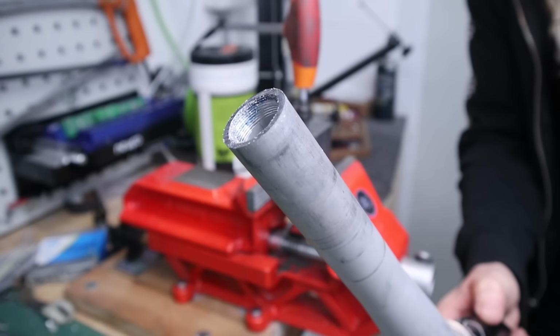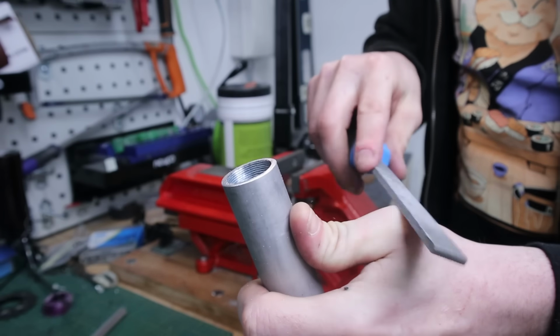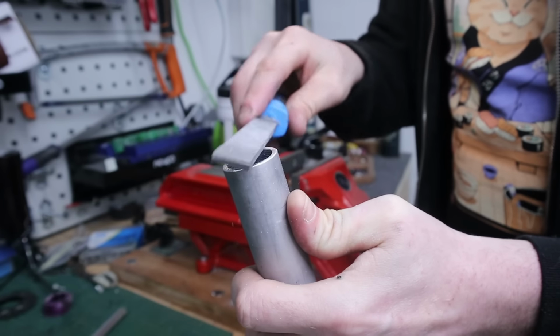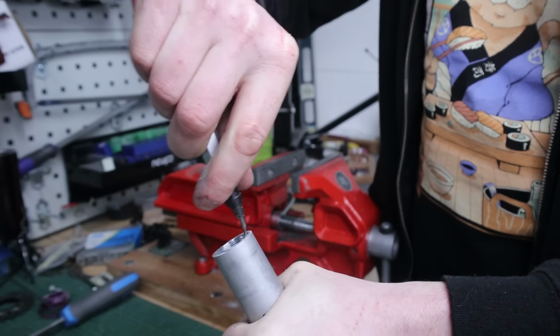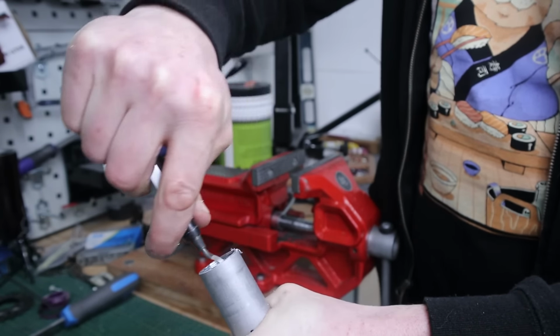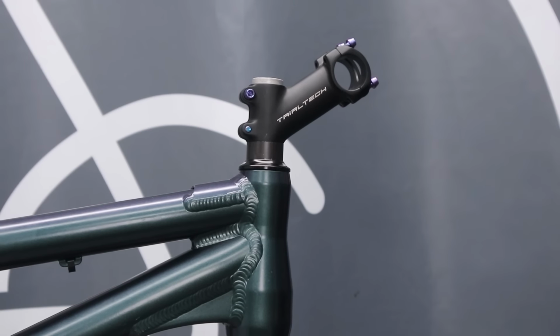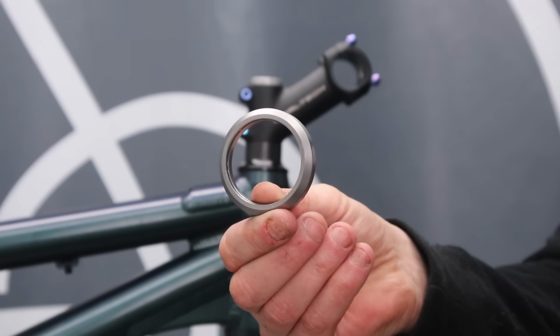Man, I love these Unia tools. Just needs the edges smoothing over and we're good to go. What? I swear I cut this down. Well, I guess it would help if I actually fitted the lower bearing.